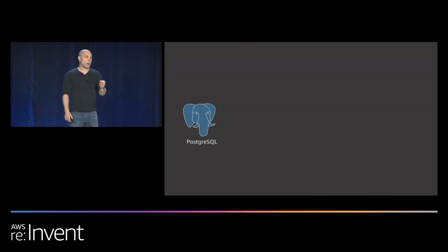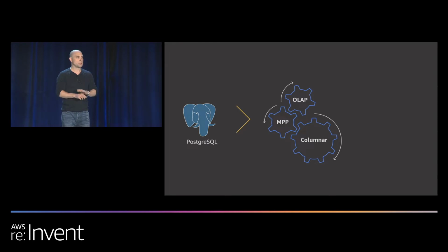So let's talk about where Redshift came from. It originally came from Postgres, so the SQL syntax in Redshift is very similar to Postgres. We entirely rewrote the back end, though. It's a columnar storage engine, so 100% rewritten. It's also MPP, which means that Redshift can scale out horizontally. We added a lot of OLAP functionality to Redshift. These are things like windowing functions, approximate functions, a lot of the functionality that you use in an analytics database. And we continue to add more functions over time.